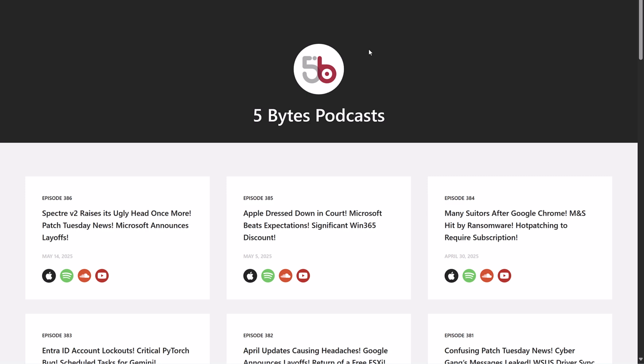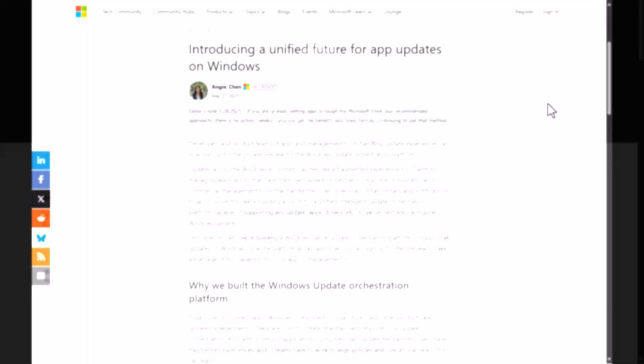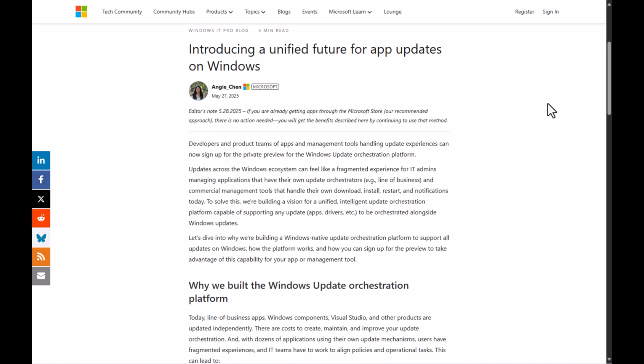And now for some news. Microsoft has announced a Windows native update orchestration platform to support all updates on Windows. They claim it will provide developers and product teams building apps and management tools with an API for onboarding their updates that supports the needs of their installers. The orchestrator will coordinate across all onboarded products that are updated on Windows 11, in addition to Windows Update, to provide IT admins and users with a consistent management plane and experience.